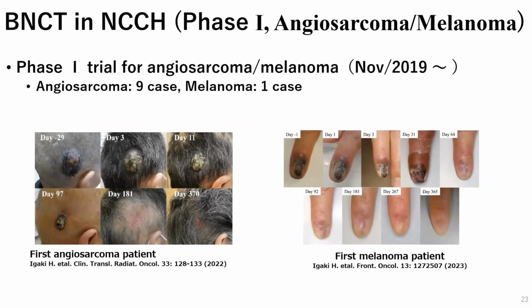This slide shows the result of phase 1 clinical trial for angiosarcoma and melanoma. The phase 1 clinical trial includes 9 angiosarcoma cases and 1 melanoma case. Left side figure shows the first angiosarcoma patient before and after BNCT. Right side figure shows first melanoma patient before and after BNCT.